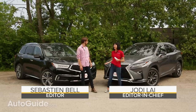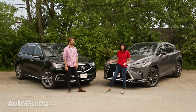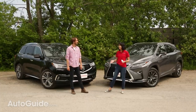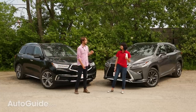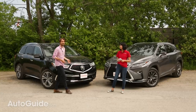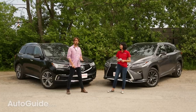We're here with the new Acura MDX and the Lexus RX. They're the OG crossovers. They were crossovering before crossovers were even cool. So the MDX got here in 2001 and the RX got here a little bit earlier in 1999. Right, so they really set the bar. Last year, the MDX sold about 55,000, but the RX sold about 118,000, which is just so many more. It's a massive difference. And we brought them here today to figure out why.